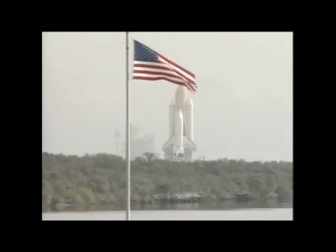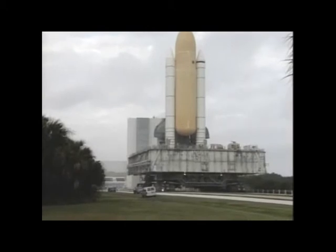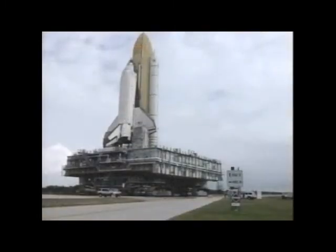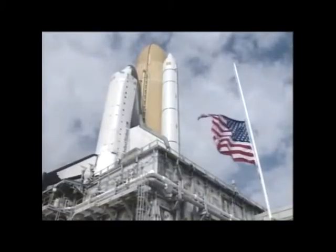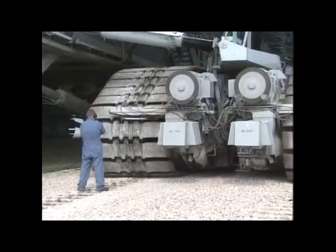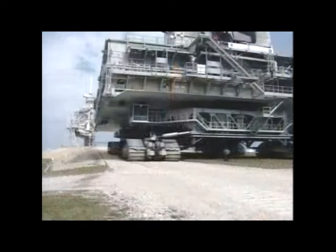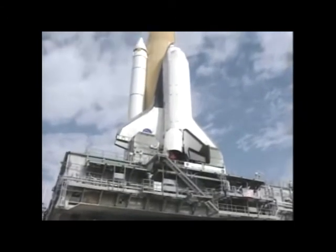And this is rollout going out to the launch pad on January the 28th. Crawler there moving along the 3.2 miles out to pad 39A at about 8/10 of a mile an hour. Columbia now approaching the ramp, and the computerized leveling system on the crawler transporter will keep Columbia level as it goes up the incline.